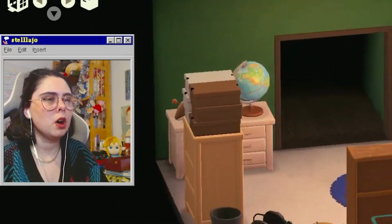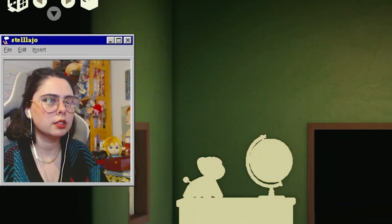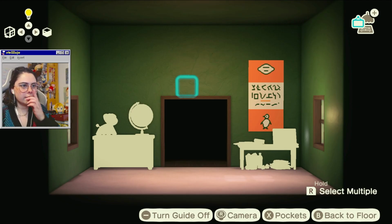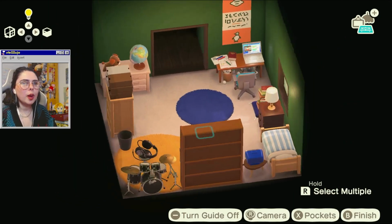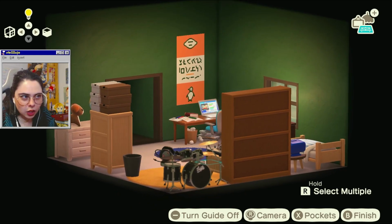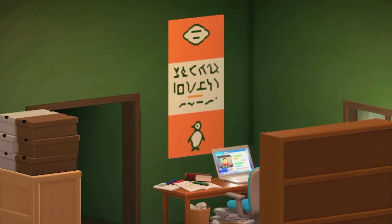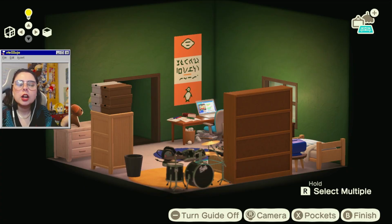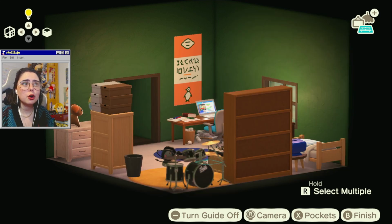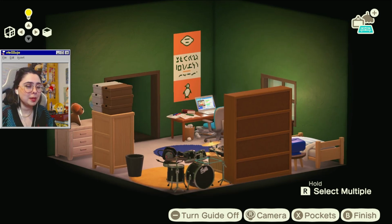I'm gonna move to the walls and attempt to show you guys what I have come up with for these custom designs. Here's the Brideshead Revisited poster. When I tell you I kind of slayed with that penguin, hello? Look at him, he's so cute. I will say it's a little long, but it is a really big poster, especially in the show, so I think I can forgive myself for it being a little tall.